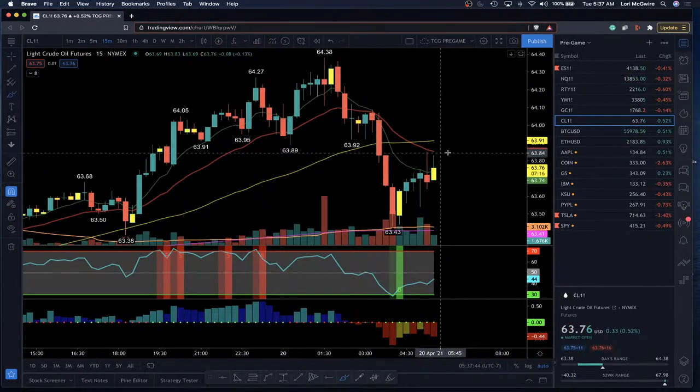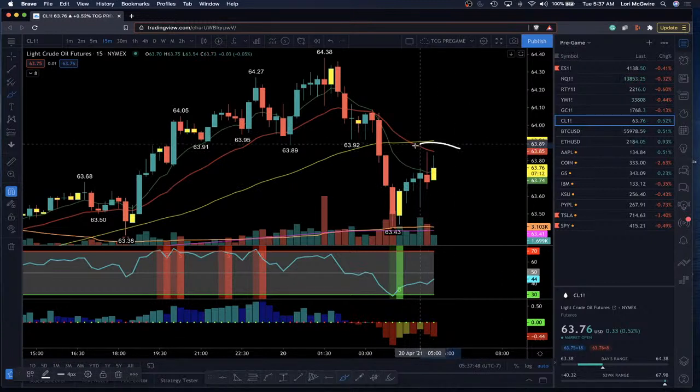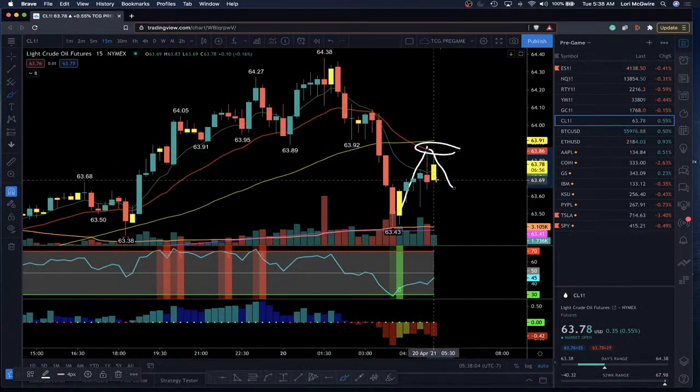We are rejecting the underside of this downtrending EMA. The 21 EMA is the red line, and that is our mean reversion. Sometimes when we look at these numbers and these lines, we're like, wait, what is that? Think about it. This is the average, the mean. This is where we typically revert back to. So we went and touched the mean, and now we're coming back down.